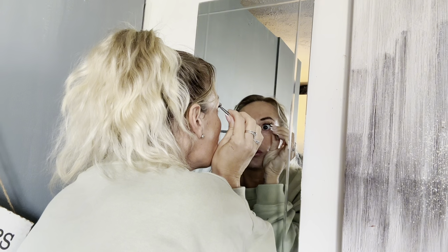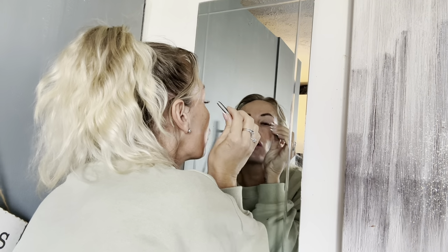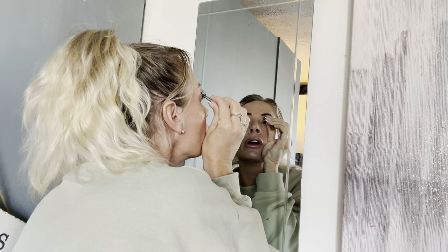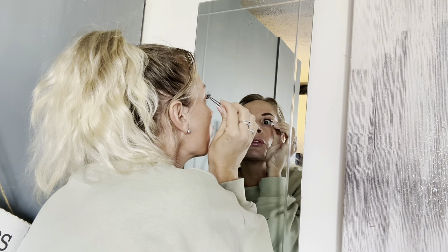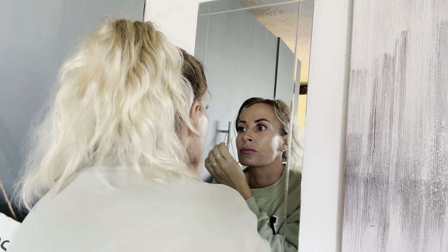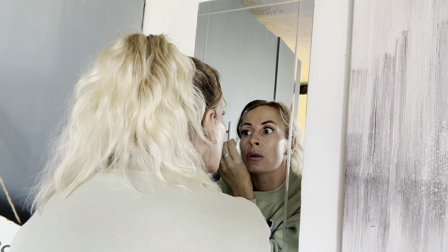That's it. And now I just push them from underneath onto my lashes, my own eyelashes. So all I do is just push them gently with the edge of the tweezers. Now this side, I put a bit too much glue on this one.